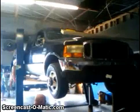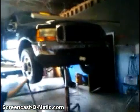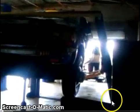The weight of this vehicle is somewhere probably around 8,000 pounds. It could be up even 9,000 pounds if it has the Ford Power Stroke in there. That Power Stroke is a diesel engine, and it's much heavier than any gas engine that they put in their vehicles. But at any rate, as you see the lift post here, is evidence that the truck was too heavy for the rating of the lift.